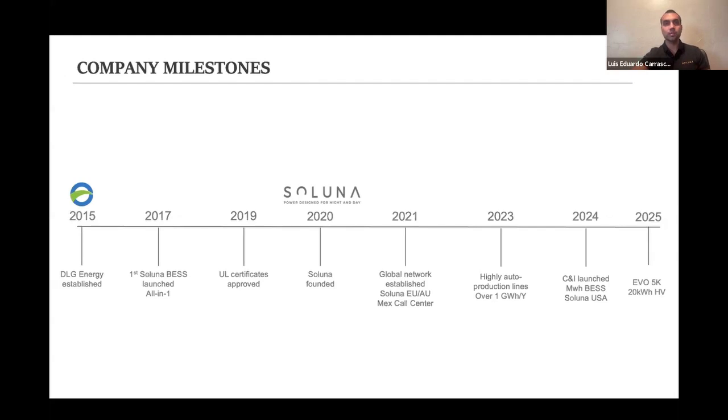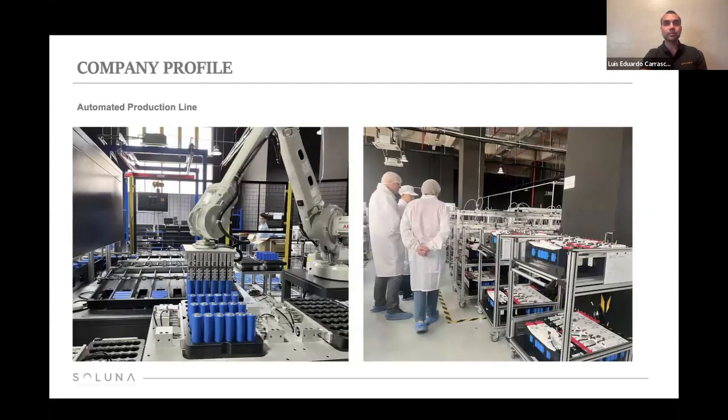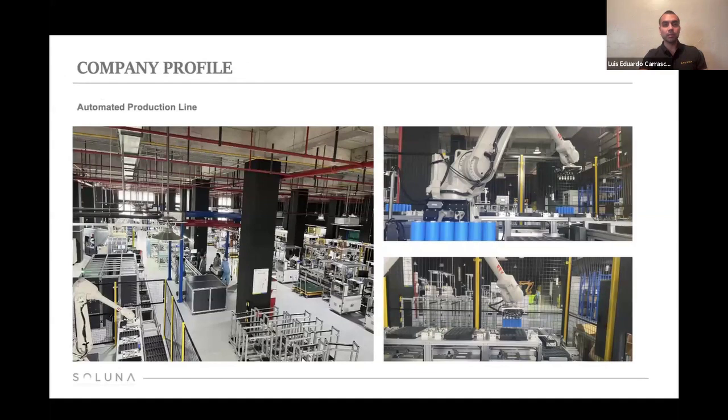This year, stay tuned for 2025. Our upcoming launches will be the Evo 5K and the 20 kilowatt hour high voltage battery. Soluna's presence: we are in the US, Canada, Latin America, and the Caribbean, and our market also includes Europe, Australia, and Africa.